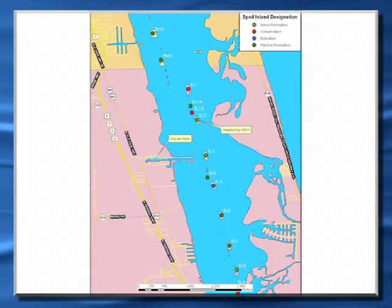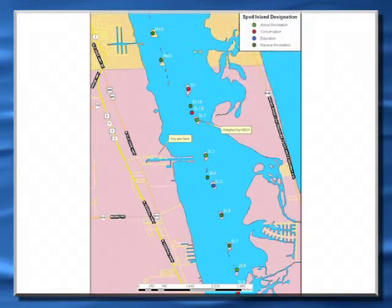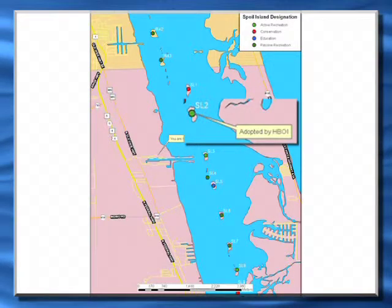And you can see for this area, a majority of the islands are either recreation or education islands. And we do have a couple conservation islands that are dotting the landscape as well. And I also wanted to point out here that we have SL2, which is actually adopted by the Friends of Harbor Branch. And they do cleanups on the island, and they're actually going to be coming out this October to help with some bigger management issues there.